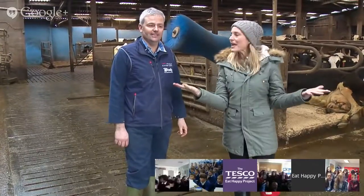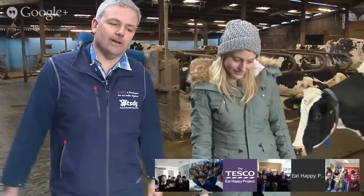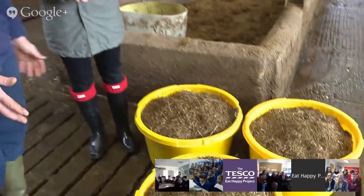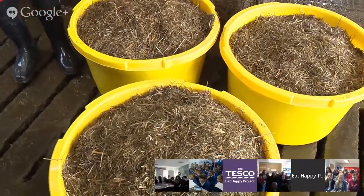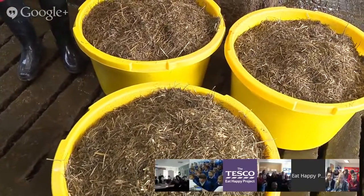Fantastic. Okay, and what do they eat when they're hanging out in here then? Well, like we were saying earlier, we have to prepare the grass and cut the grass all through the summer so we can feed them, because each of the cows will eat 50 kilograms of this. This is conserved grass that we've made during the spring and summer, ready to feed them when we bring them inside for the winter.